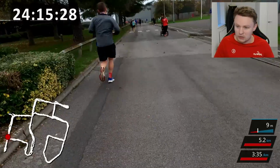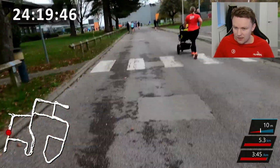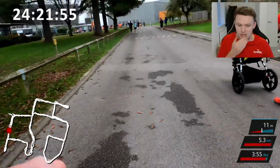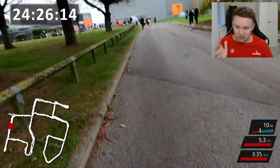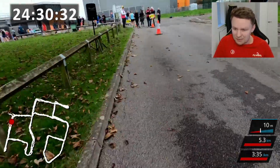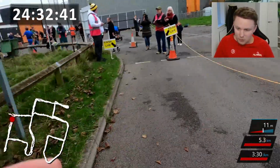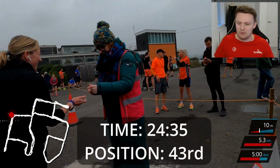That is the question. Going to manage to pass a second person here. Not going to catch up with that pack in front of us, though. The finish line is just there. We're doing quite well. 24. Coming up towards the halfway point, it looks like we're going to beat 25 by quite a bit. And what we're going to get, we're going to get a time of 24:35. So we managed to get a time there of 24:35.